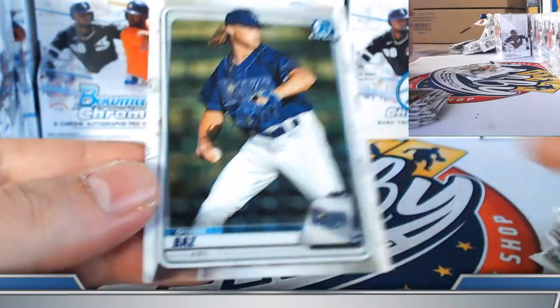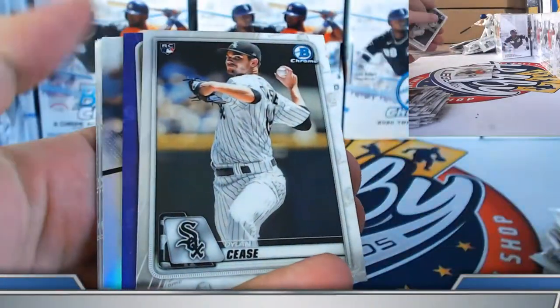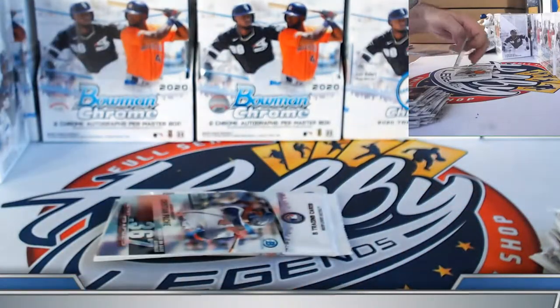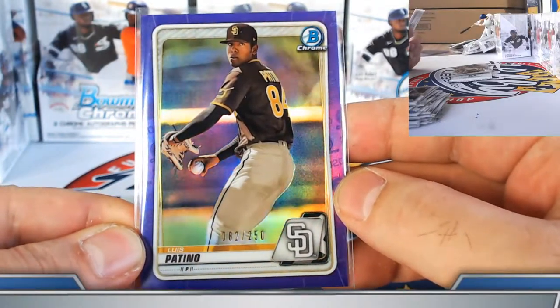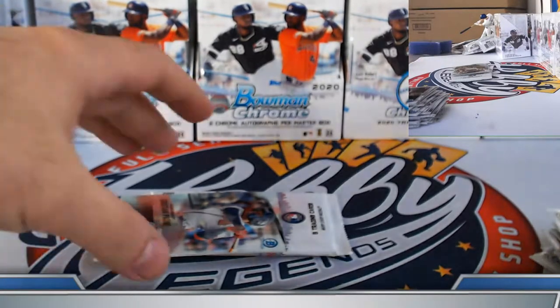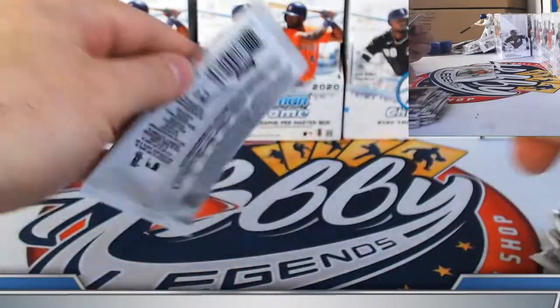Healy. Looking for the Healy Ramos combo for you, sir, as well. Purple Louis Patino on the purple chrome. 82 out of 250. Pache on the stat tracker insert. Last pack of box number 6. Case number 2.